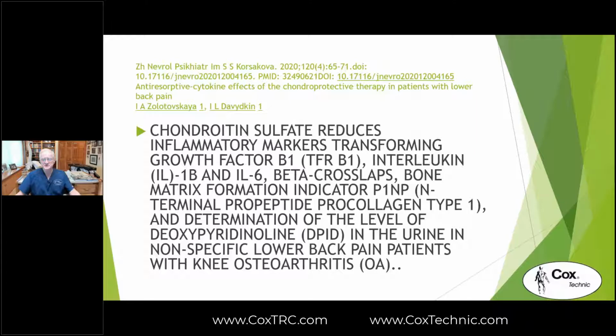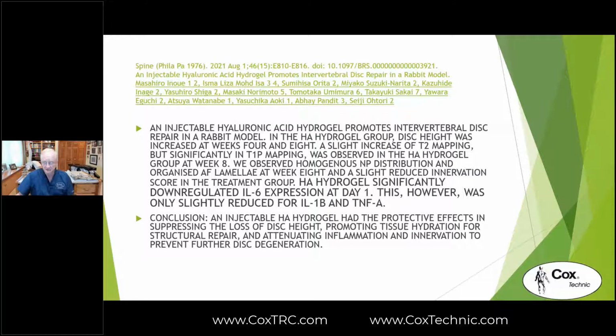This is important for you and me, because especially in non-contained discs and even in high intensity zones of annular degeneration, we have the formation of these cytokine inflammatory chemicals. They're named here, certainly interleukin 1B, interleukin 6, and of course the biggie, tumor necrosis factor alpha. Here's a paper out of Spine in August of this year about the use of injectable hyaluronic acid. The interesting thing in this paper is that hyaluronic acid hydrogel downregulates interleukin 6 expression, and this is one of the pro-inflammatory cytokines that causes disc degeneration, as well as what? Chemical inflammation of the nerve root and especially the dorsal root ganglion.